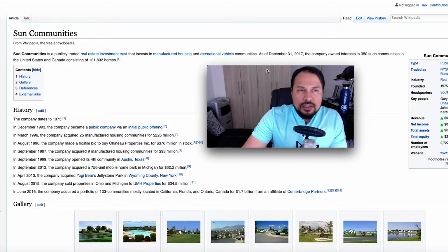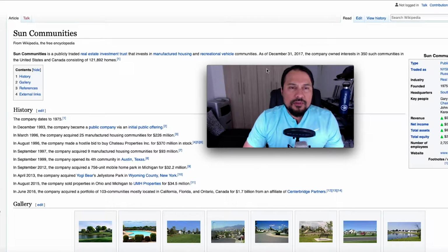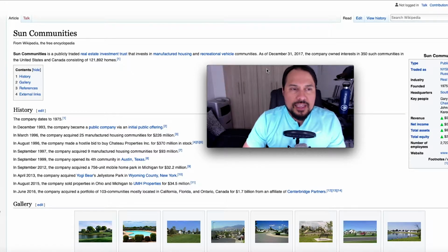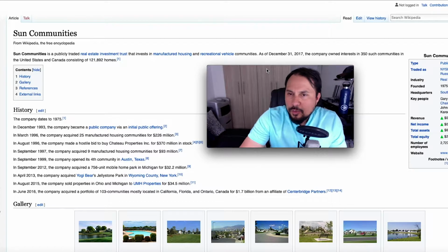Okay, here's Sun's Community. Sun's Community is a publicly traded real estate investment trust that invests in manufactured housing and recreational vehicle communities. As of December 31st, 2017, the company owned interest in 35 such communities in the United States and Canada, consisting of 121,892 homes. So, a little background information.